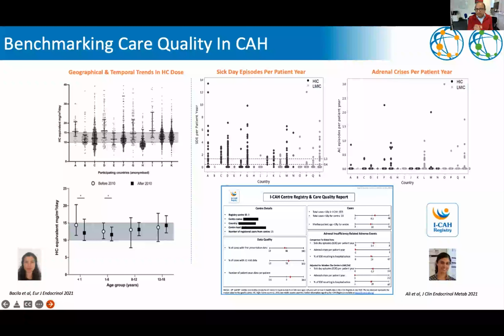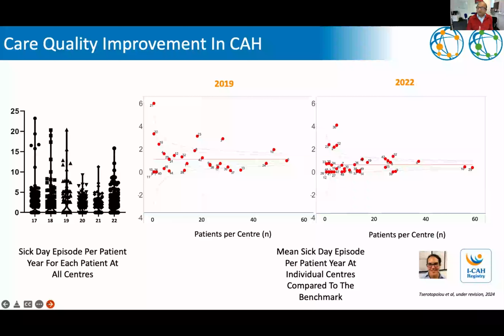So in this report, which we provide to each center, we identify for them where they are as far as the sick day episode rates go. Now, does that have any use? So if you go to the next slide, more recently we've done this work again, and we're looking at a 3-yearly cycle. It's a lot of work to do this every year, particularly for rare diseases. So we're doing it on a 3-yearly cycle.